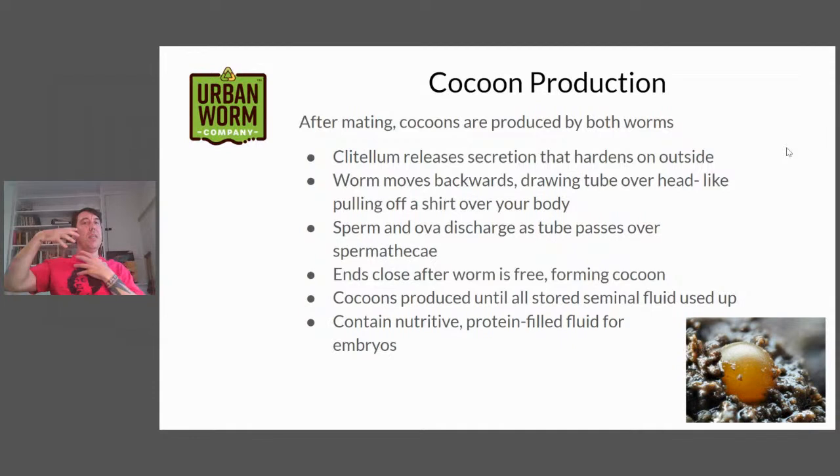The ends close up and it forms this lemon-shaped cocoon. So that's why you have those little lemon shapes on the outside rather than an oval shape or a circle, because of the way that it's formed. So the cocoon forms and the sperm and the ova are discharged as the tube passes over each spermatheci. It goes off the worm, it forms a cocoon, and then within that, fertilization takes place and an embryo is formed. So it's a pretty interesting process.